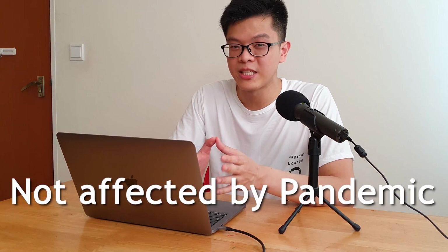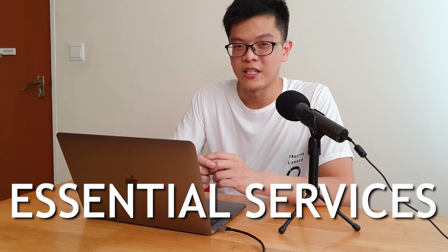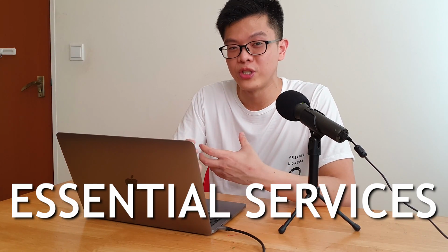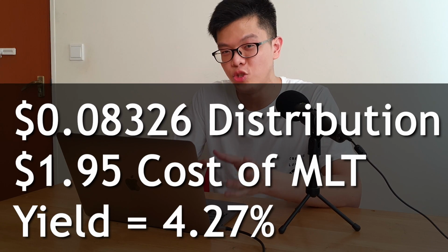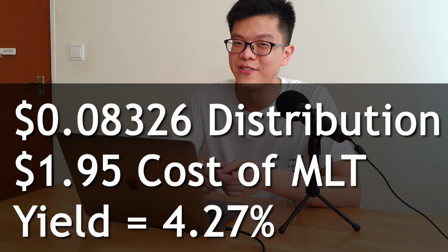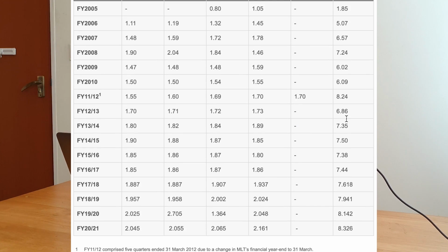And these kinds of properties are not really affected by the pandemic because logistics operations are considered essential services and are allowed to continue to run operations because they are so much integrated into our lives. As long as the e-commerce markets continue growing, I believe logistics warehouses are here to stay for the long term. So looking at the DPU, we have around 8.5 cents for the year of 2020, which is 4.4% yield on the cost of $1.95.